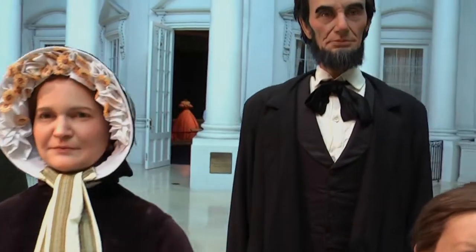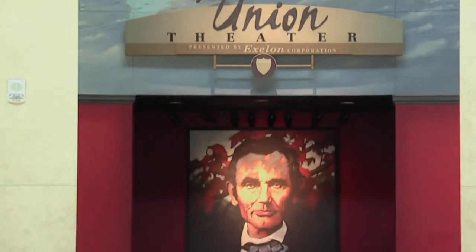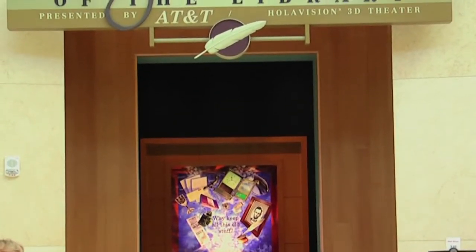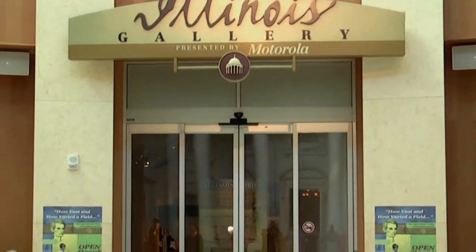We have 2 theaters. The Union Theater is about a 16-minute film of his life. Our second theater is called Ghosts of the Library. Our living history comes alive through the library. We also have the Treasury Gallery and the Illinois Gallery.